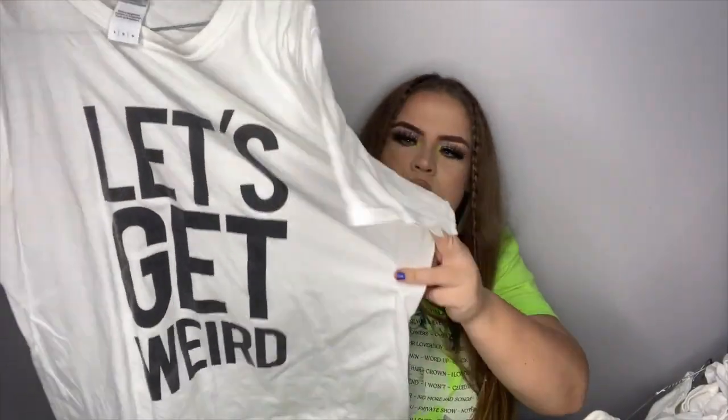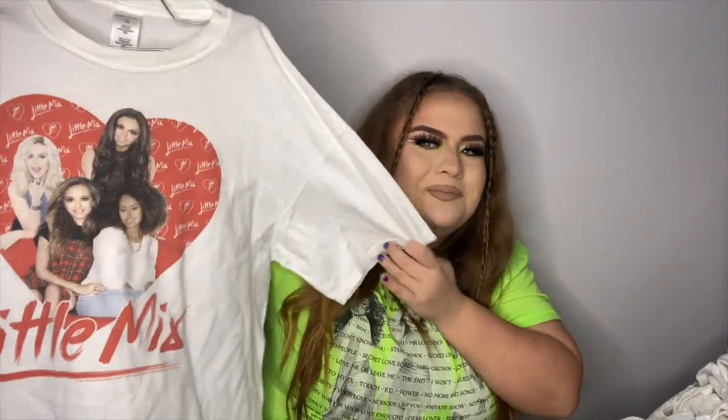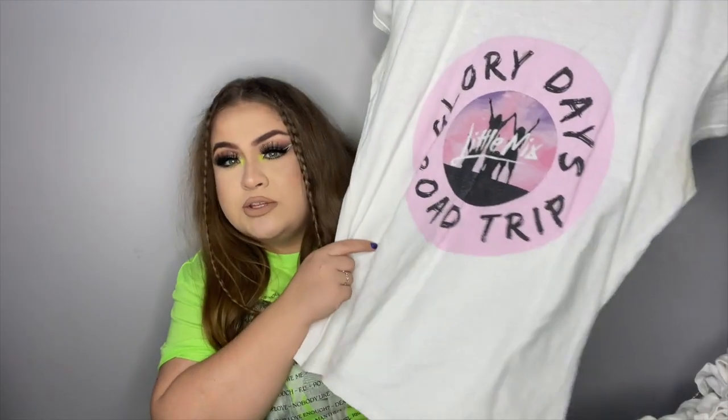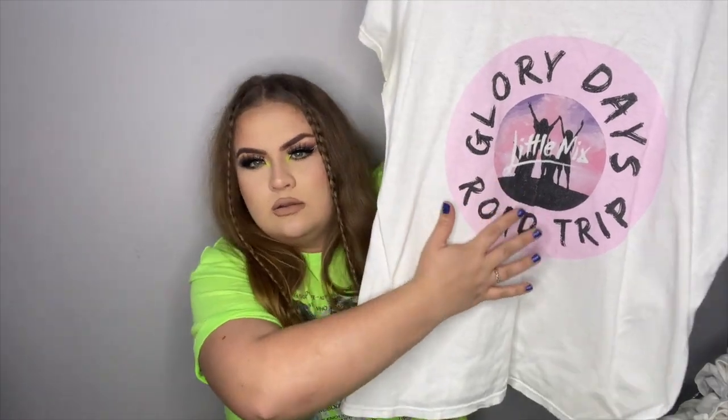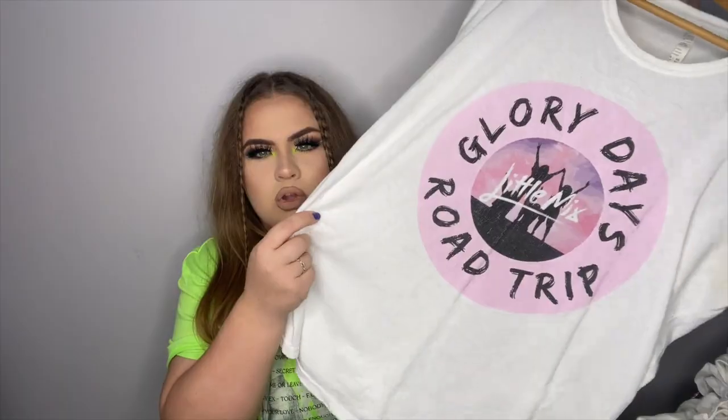I've got Let's Get Weird tour shirt from the Get Weird tour. I think this is from the Salute tour, but it didn't come to Australia, so I just bought it online, like most of this merch I get. Red heart shirt. Glory Days Road Trip shirt from when Glory Days Road Trip came to Sydney and the girls were there. This was free merch you could get if you pre-ordered the album or something. Free, but you're buying an album, so. Yeah. I think Agnes got a hat, I think.